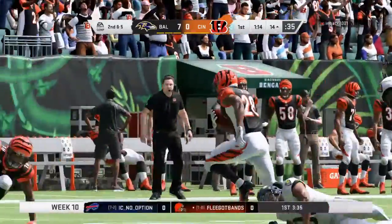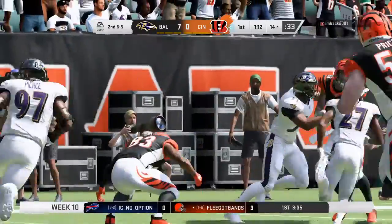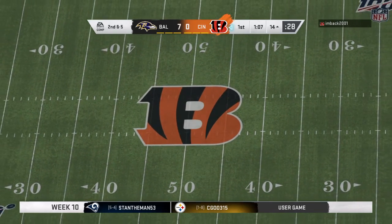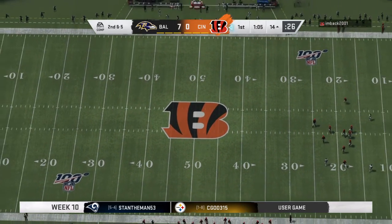Mike Mitchell coming up from the secondary to make the stop. And that's one of the reasons you like to blitz even on run downs. It confuses the blocking assignments. It doesn't allow those offensive linemen to get up to the second level.